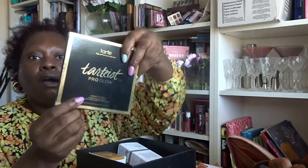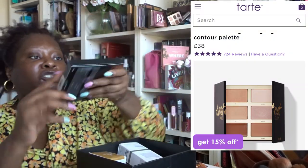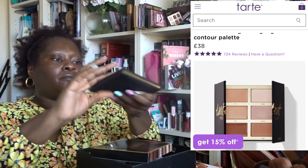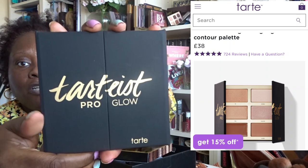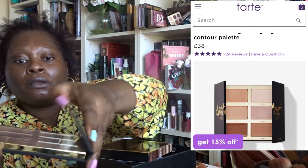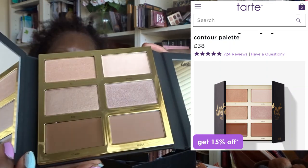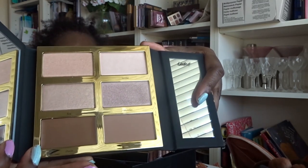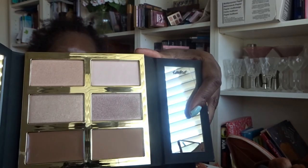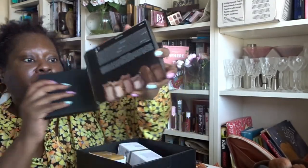So inside this Cult Beauty box, you've got the leaflet about the products in there. Oh yes, I remember, I put in a Tartist Pro Glow palette. So let me show you what that is. It is just one winner for this one. This is the palette, and it looks like this. It's a Pro Glow contour palette, so you've got contour shades at the bottom there, and you've got highlighters inside it.